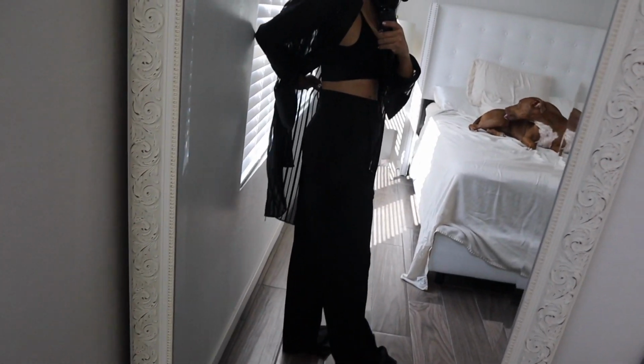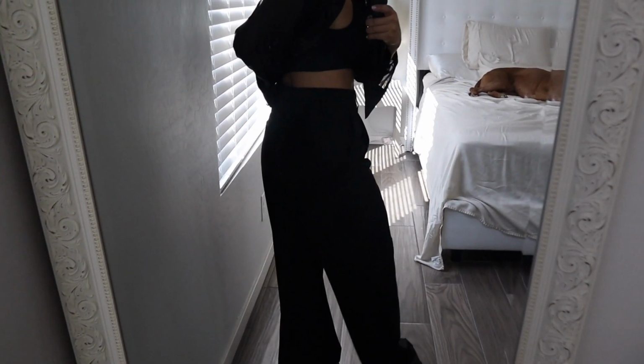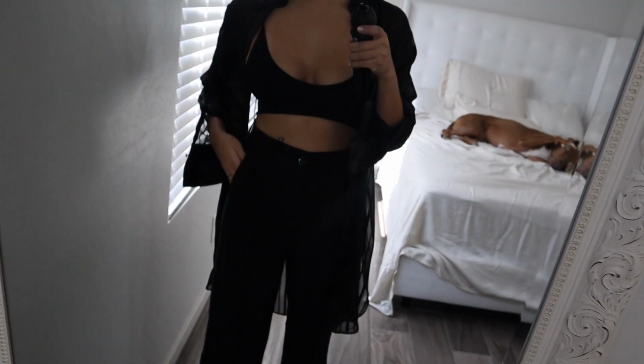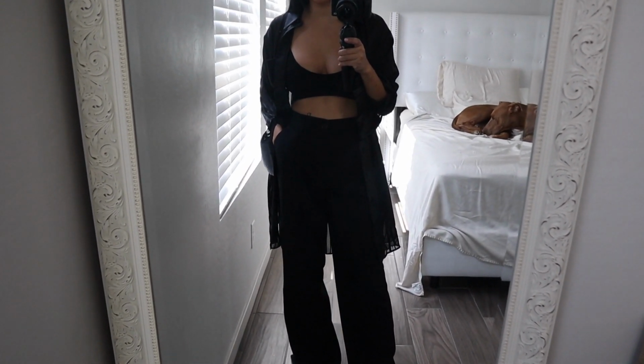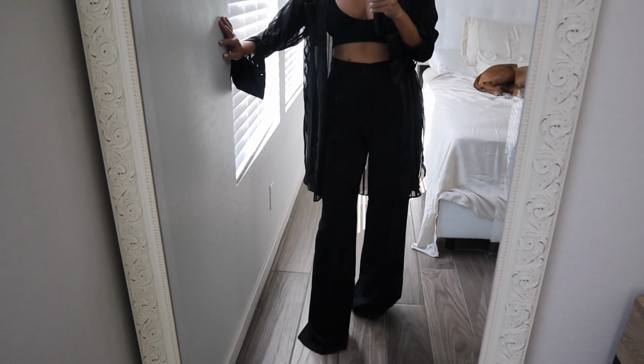This is what it looks like from the side. That's what it looks like from the back. It's just, yeah, very nice. Very casual, clean cut. It fits very, very comfortable on my body. You can wear these pants with sneakers. You can wear it with heels. Like, you can dress it up and definitely dress it down. So I really like how it's going to be versatile.